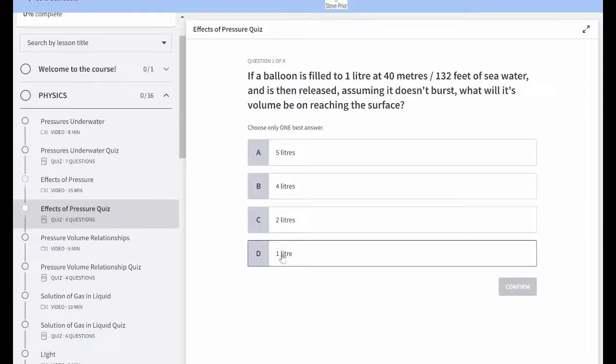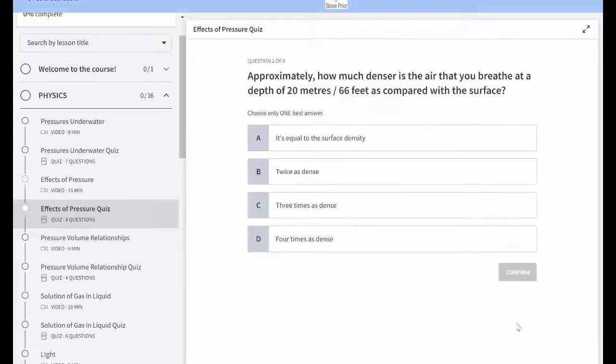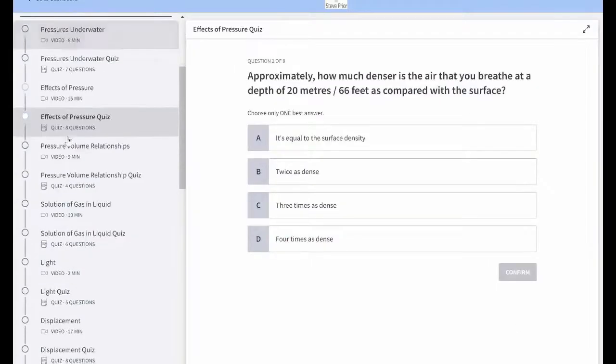And just like on PADI exams, but not like on PADI exams, if we just pick one answer that's the wrong one and click on confirm, we find out it's the wrong answer, but not only that, not only will it tell you what the right answer is, but it will tell you why. So it will give you tips and advice where you've gone wrong to help you succeed. So all of the theory lessons are very similar to this.